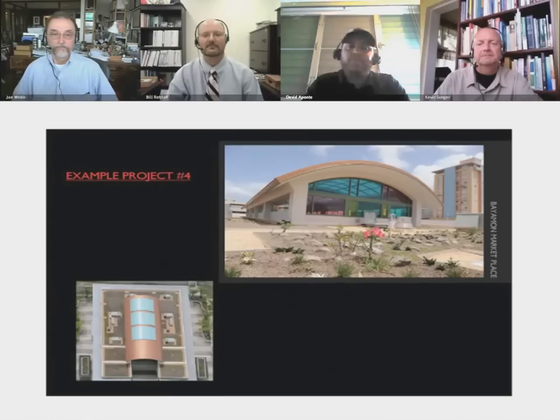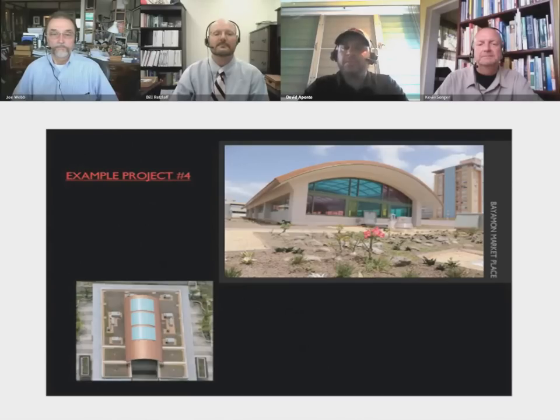This is another project in Bayamon. This is a 12,000 square foot green roof project. It's still there and still holding up. It held up through the last tropical storm that hit us like a month ago, and it still looks beautiful.